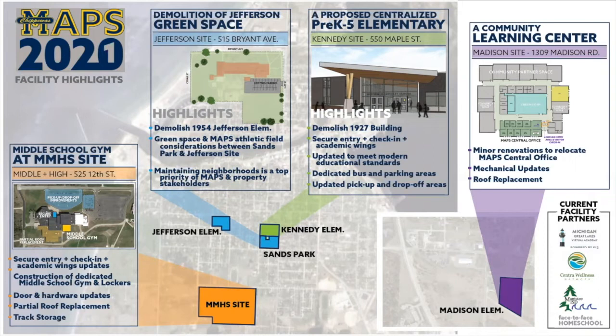As you can see from the diagram, we're talking about a partial roof replacement. And we have track storage there, but it's also going to be just general storage that we need for that building. That building is currently being utilized for 6th through 12th grade, so we have a genuine middle school, high school for that facility. And the gym space is getting tight now that we have athletics in that gym related to middle school. So it's a needed gym in our district.